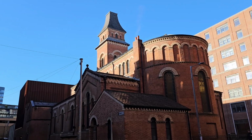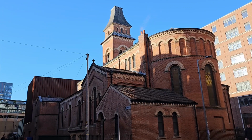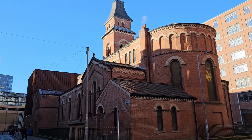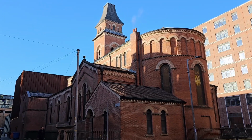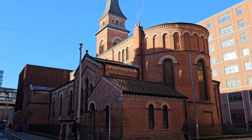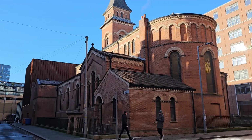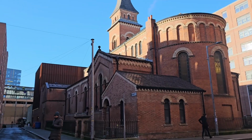Then, in 1995, the Ancoats Building Preservation Trust was established with the intention of redeveloping the building. In 2003, a major award was granted by the Heritage Lottery Fund, and a full restoration began. In 2013, St. Peter's became the permanent rehearsal center for the Halle Orchestra.